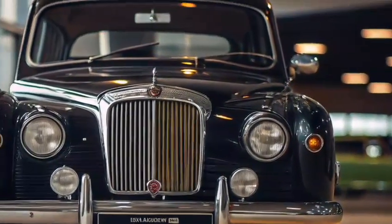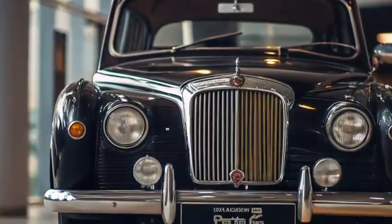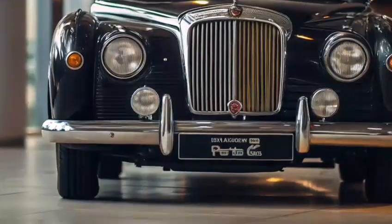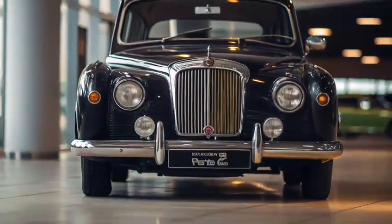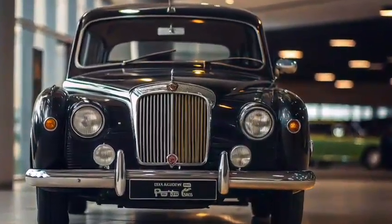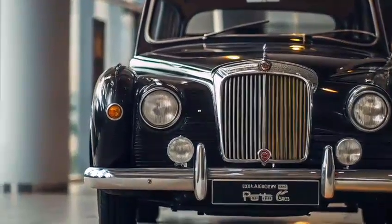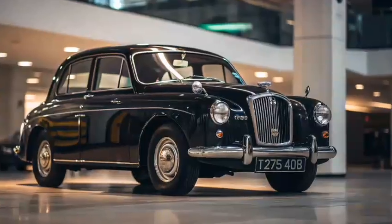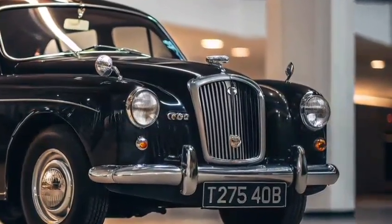Everything in between. Today, we dive deep into the legacy and timeless charm of the 1959 Rover P4, a car that not only defined a generation of British motoring elegance but also continues to stand as a symbol of craftsmanship, quality, and understated sophistication. In this video, we'll walk you through the driving experience, the engineering brilliance, and every beautiful detail that makes the 1959 Rover P4 a standout classic.